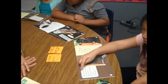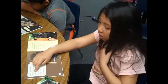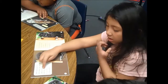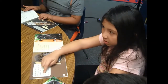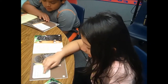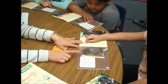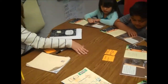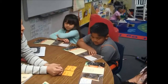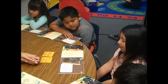Some owls are tiny and some owls are big. Look at the owl and look at the pencil. It's tiny as tiny as the pencil. So tell me about the size. If I were using this one, owls are... What could you say? Owls are... Tiny. Some owls are tiny as a pencil.